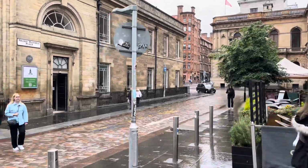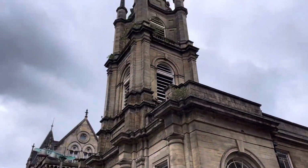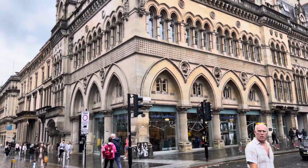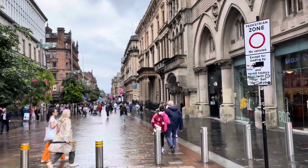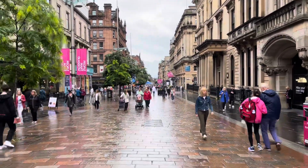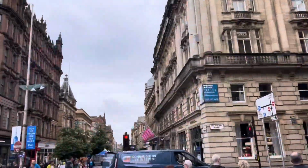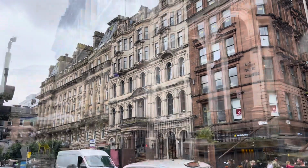And that's Nelson Mandela Place. The architecture in Glasgow is just stunning. Hopefully the rain will keep off for the rest of the day. I've had such nice weather too. Amazing architecture. St. Vincent Place.